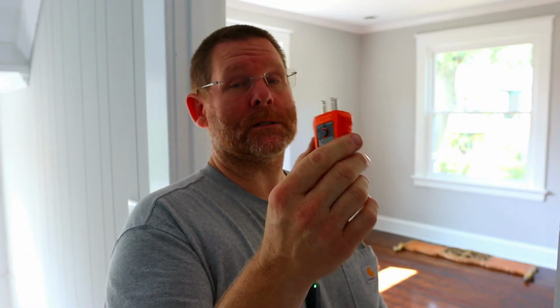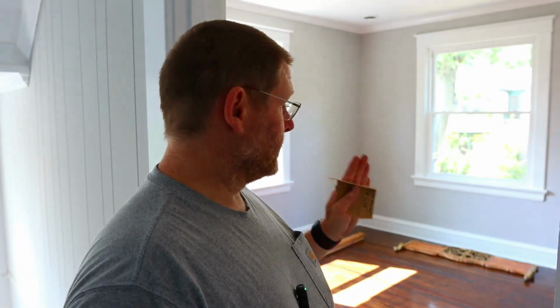This one, I'm gonna tell you, for $9 or $10, $12, whatever it costs, is a lifesaver when you're going to buy a home, or even for a homeowner. I would just buy one, because it will tell you so much information. Now, I do have an arc fault tester also, but I know there's no arc fault breakers in this panel whatsoever. We're gonna go look at the panel last, but this is 100%.